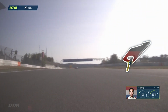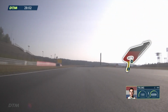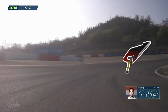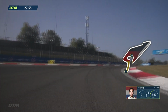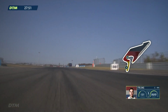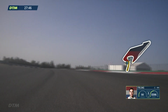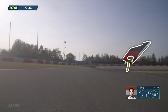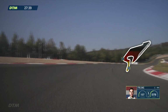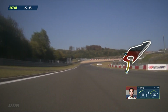Robin now heading up towards turn number 5, weaving from side to side to drive some temperature into the Hankook tyres. So this sweeping downhill turn 5. Back on the gas again, heading up towards turn number 6, the left-hander. It's turn 7, which is next, and that's where we are now. And from here on in, it's full throttle, flat all the way to the chicane.